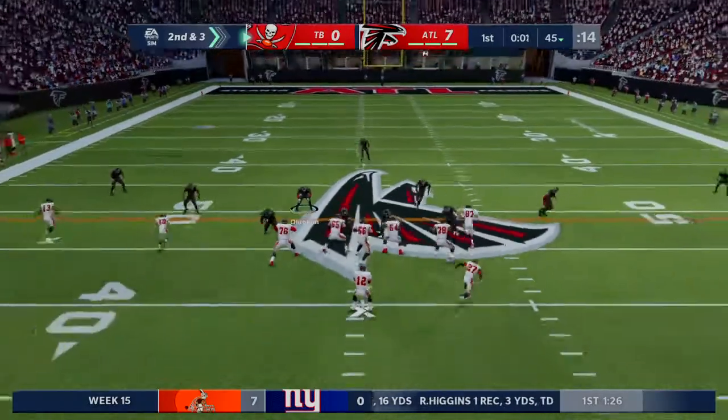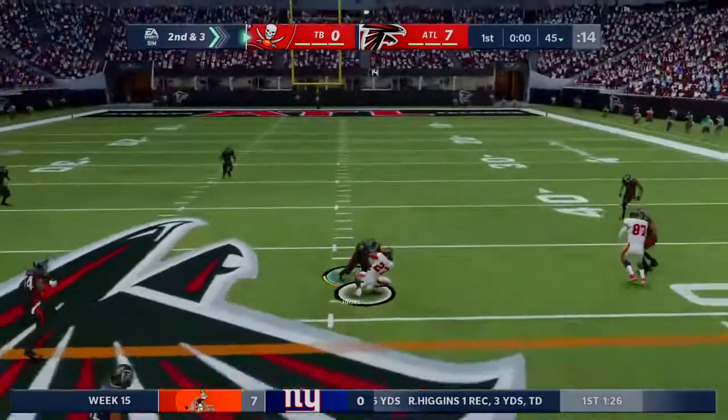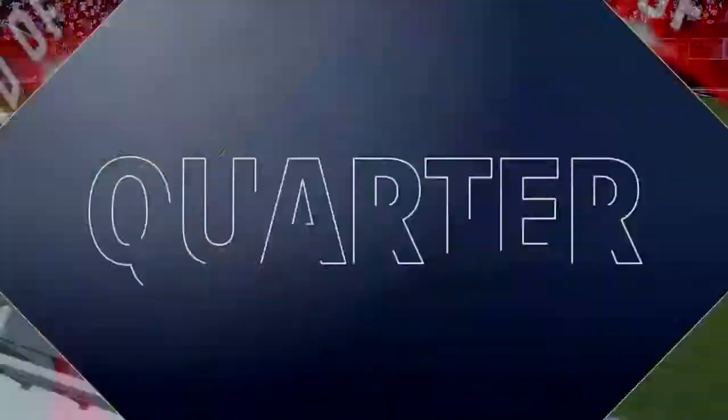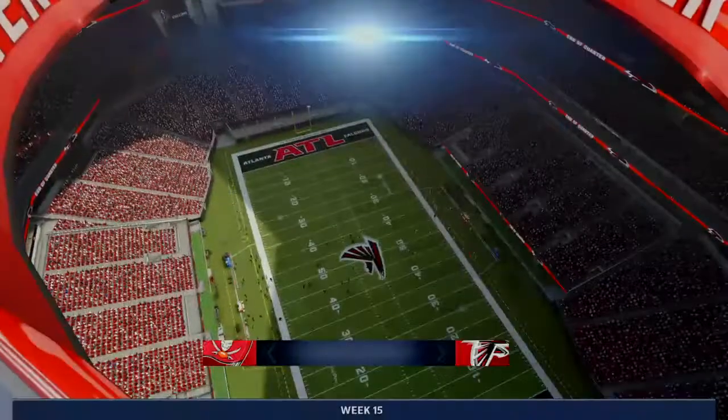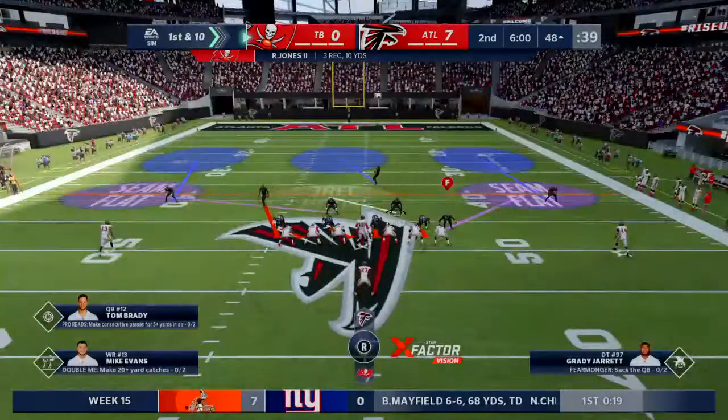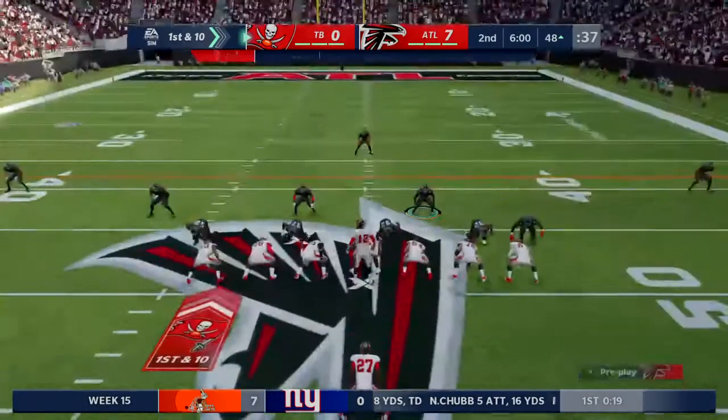At the 45-yard line. To throw again on 2nd down. Brady, he'll drop this underneath for Jones. And he'll be taken down, as that will take us to the end of the first quarter of play. After 1, 7-0.